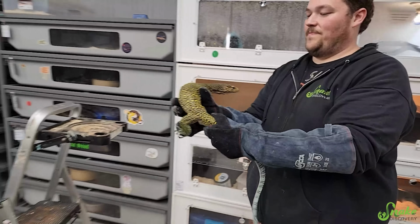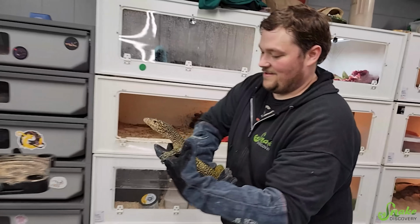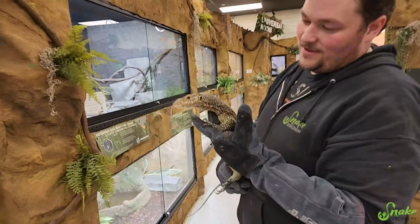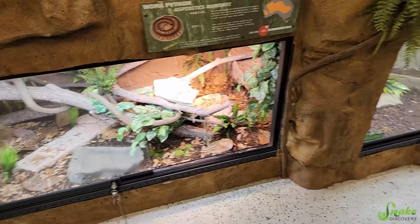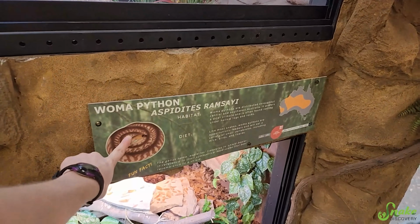Yeah. I know when I was holding him, he just wanted to lean over my hand. Now he wants to climb up me. Yeah, he wants to go back in there too. But sorry, bud. You're gonna go out in the zoo. Yeah, you have to go to your new home. You know how I was walking you around the zoo, showing you where you live? Now you get to move into this home right here. Stop it. Aw. We're gonna have to put a post-it note saying that this is not a woma python inside.